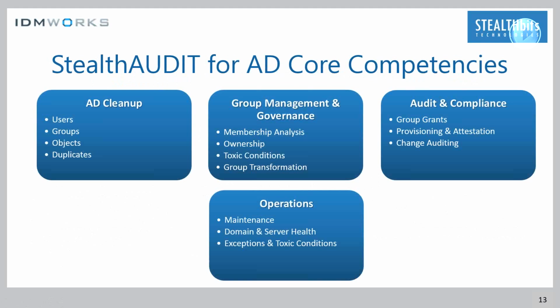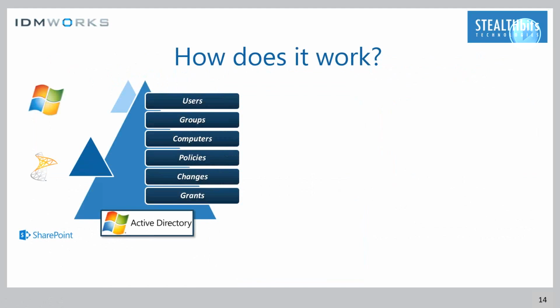And then there's just general operations. Stealth Audit for Active Directory is both a security and an operations product. It helps with maintenance of the domain and the domain controllers, and then continuing to identify, remediate and correct exceptions like very large groups or cross-domain nesting or circular nesting. How does this all work? Well, if you think of your environment, you've got Active Directory, you probably have multiple domain controllers, maybe you've got multiple domains or multiple forests.